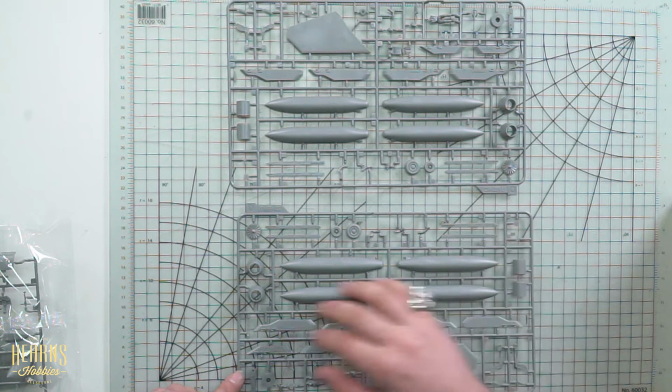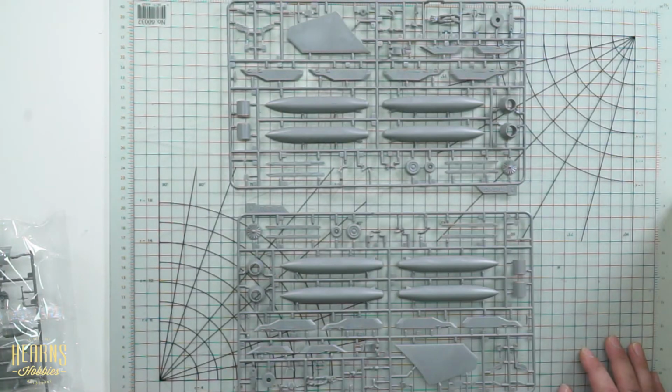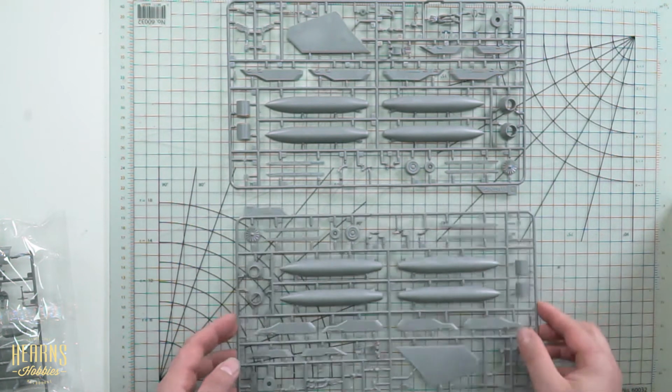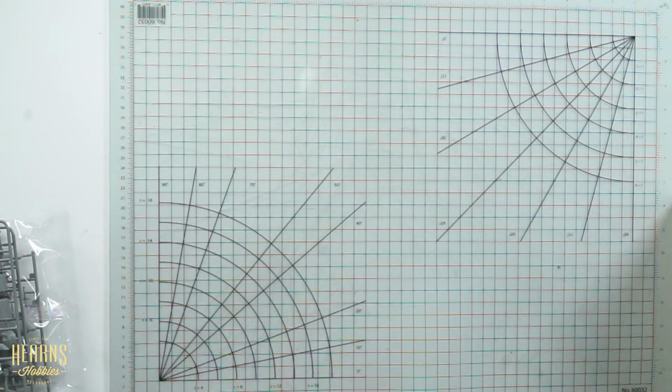Fuel tanks, and of course the turkey feathers at the rear of the aircraft, where the exhaust would come out of the jets. And you have the crew member there, and the second crew member there, the pilot and the rear seat operator. Move that over to the side.